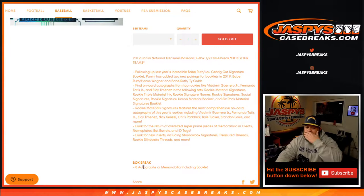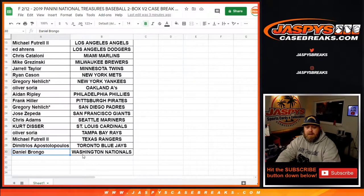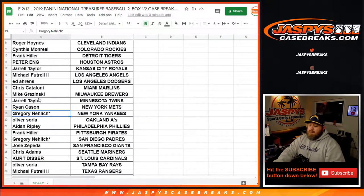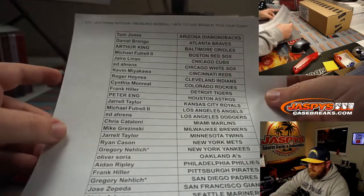There you go. Here is our list of customers and their corresponding teams, from Tom Jones and the Diamondbacks down to Daniel Brongo and the Nationals. Last spot mojo in there, Gregory, with the Padres and the Yankees. Good luck. So here is our sealed case. Here's our final list, you can see, in print.